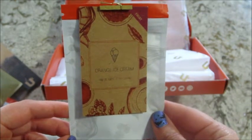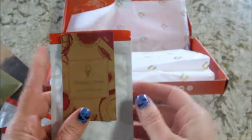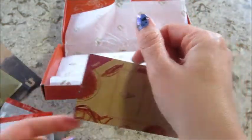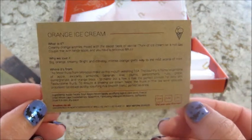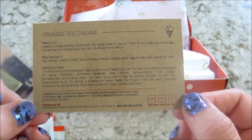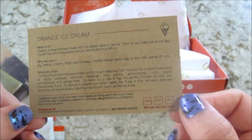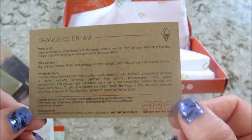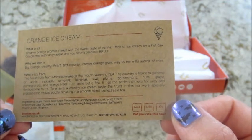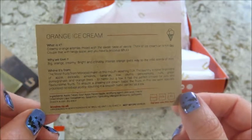So this one is a fruity tea, and it's called Orange Ice Cream. So you already know that one's probably going to be my favorite. Nice and colorful on the back. Let's take a look at this card. It says this one has orange aromas mixed with the sweet taste of vanilla. Think of ice cream on a hot day, coupled with tangy apple, and you have a delicious brew. Yeah, I'm probably gonna like that. Ingredients: apple pieces, sour apple pieces, freeze-dried whole gooseberries, spearmint, marigold blossoms, and safflowers.